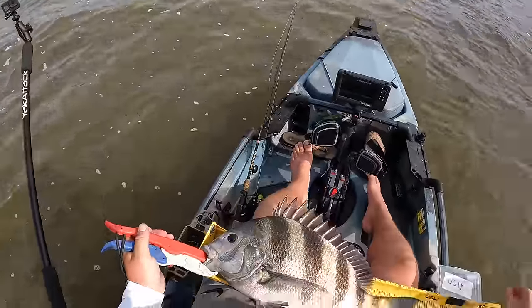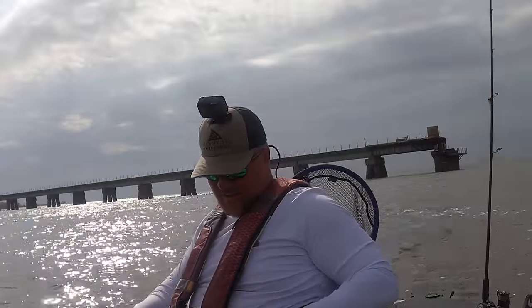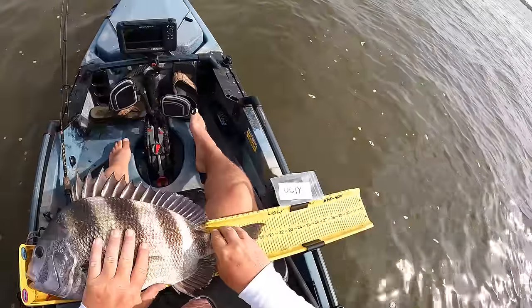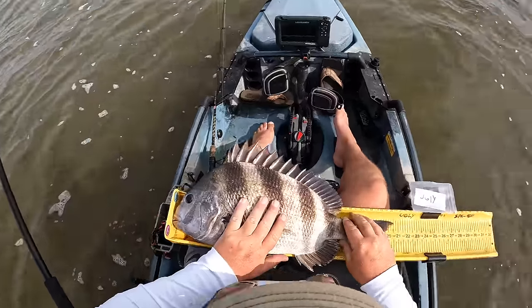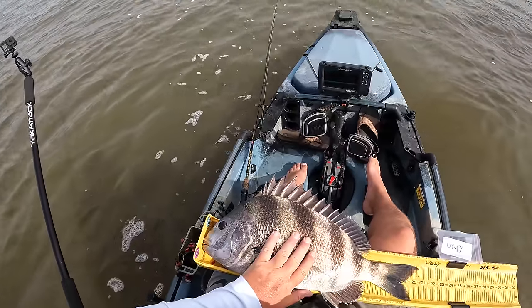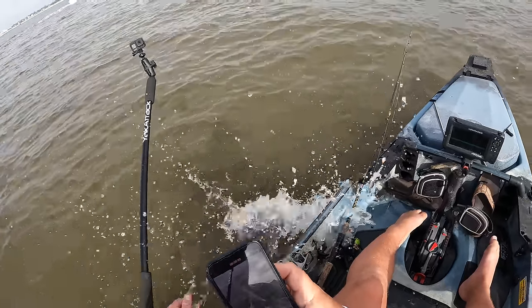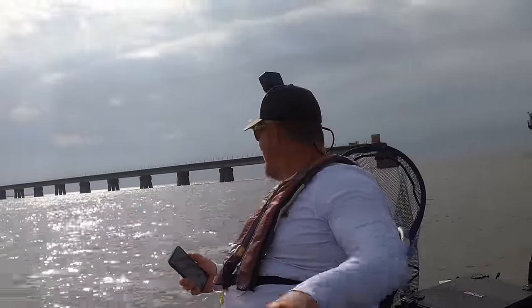20 3/4, just a stud of a fish, man. If you're only gonna catch a few, well, that's one of them to catch for sure. I am fishing the Convict Classic right now, which calls for sheep's head. And so we're gonna take some pictures of this guy and let her go. All right, well, that was a heck of a fish.